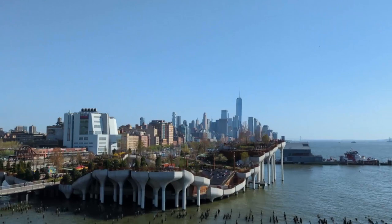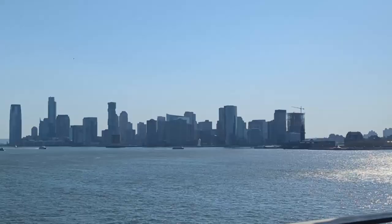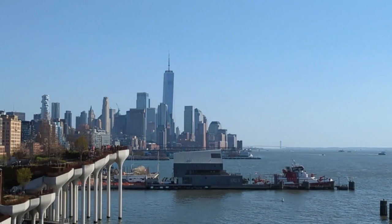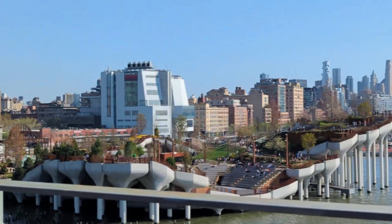Indoors, a new 7,400-square-foot public gathering place called the Living Room provides seating and tables with extraordinary views of Little Island and Lower Manhattan. You can enjoy a coffee or just relax in a comfortable place to connect and gather in all weather conditions.